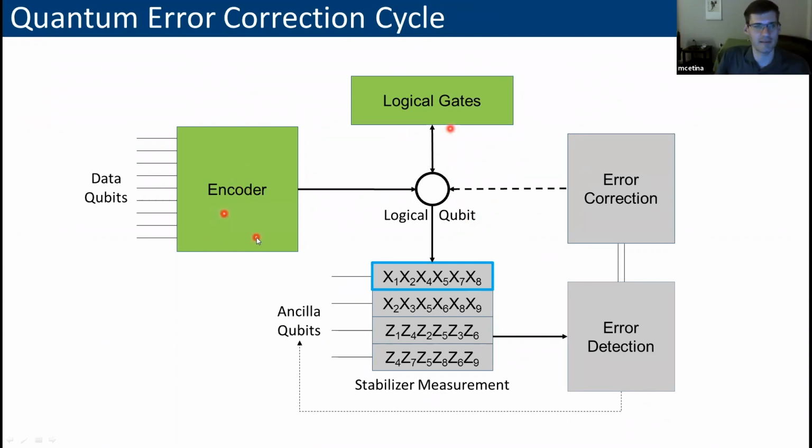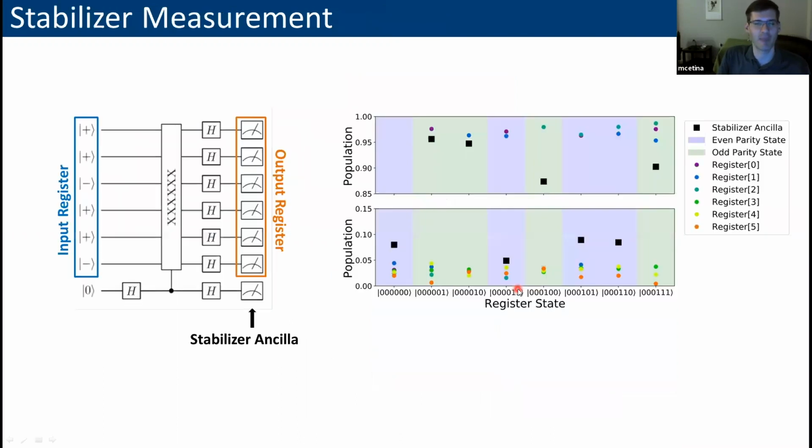So having demonstrated the encoding and the operation of logical gates, the next step that we showed is a part of the stabilizer measurement. So we map the joint X parity of a quarter of our qubits, a quarter of the full stabilizer, to one of the Ancilla. And here is a sample circuit to do this and the data.